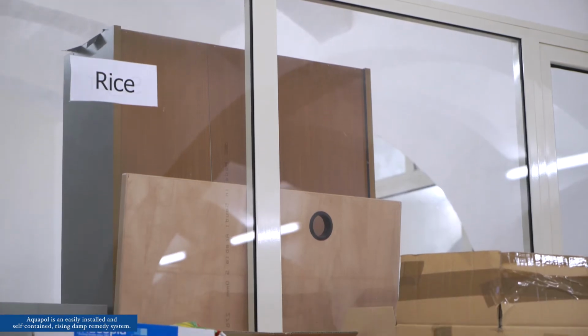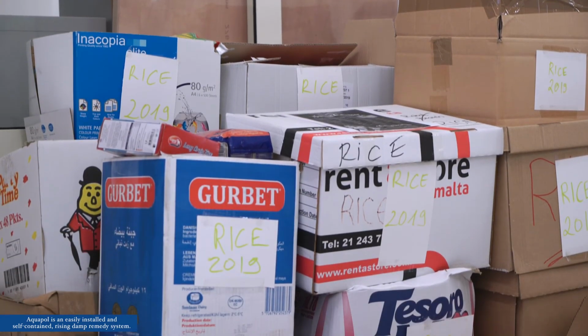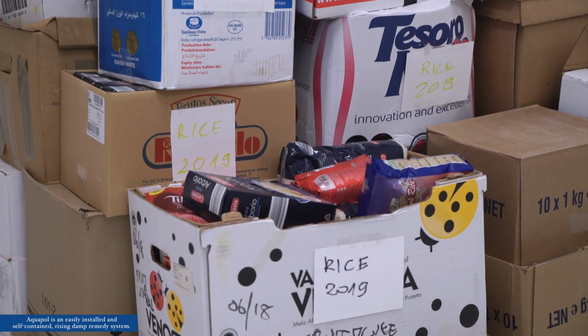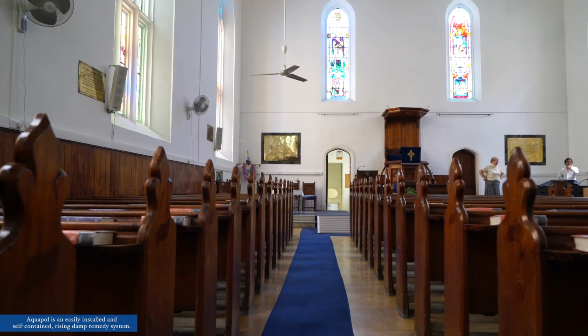It doesn't feel damp. We run a food bank as well, and we were storing some of the products from our food bank in here. In this room, we were able to store pasta, rice and sugar, and it didn't get damp. Before, everything in our cupboards had gone mouldy.